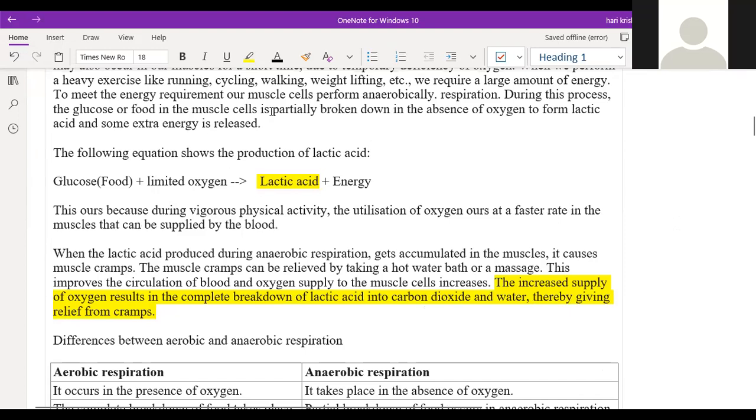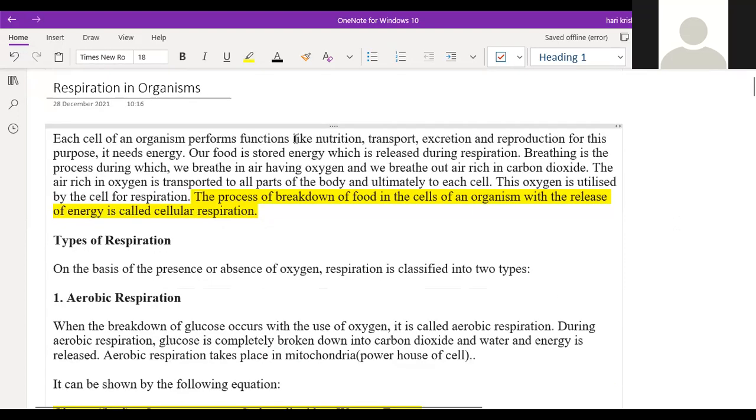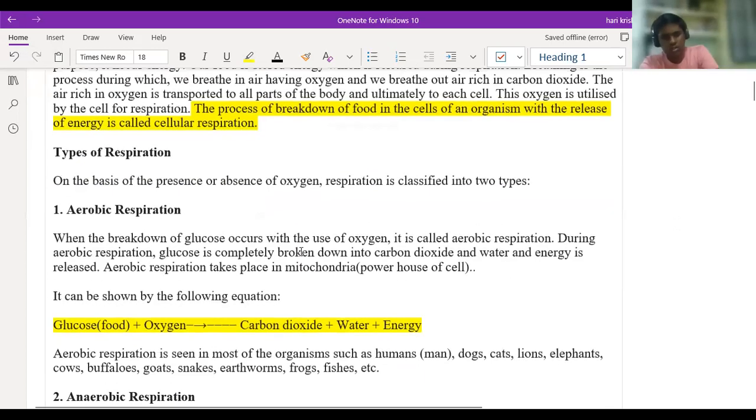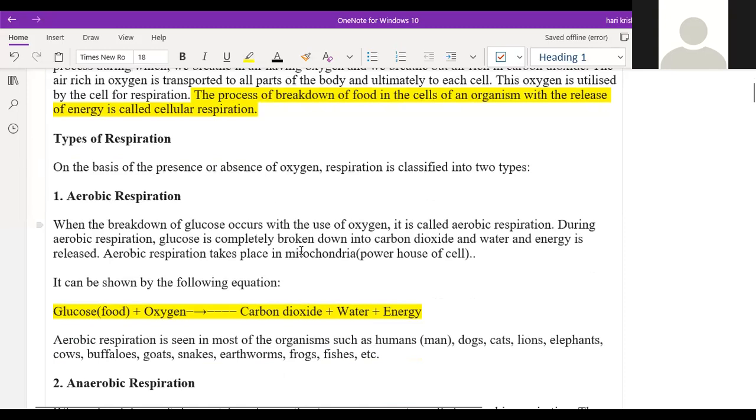Okay, okay. So, any doubts in this topic? So, what we discussed in the respiration organism? No, sir, we don't have any doubts. So, first is the types of respiration. Respiration is exactly opposite of photosynthesis, which takes place in the plants, right? So next we discuss the types of respiration. What is aerobic respiration? What is anaerobic respiration?